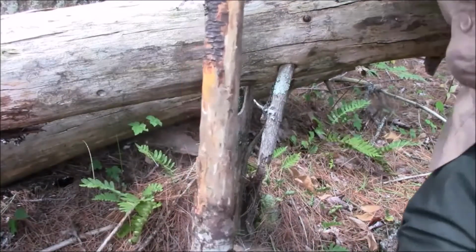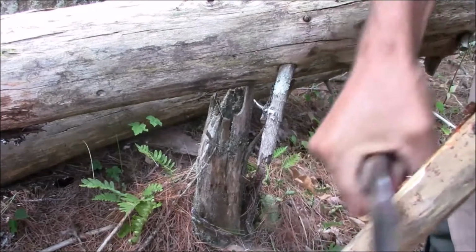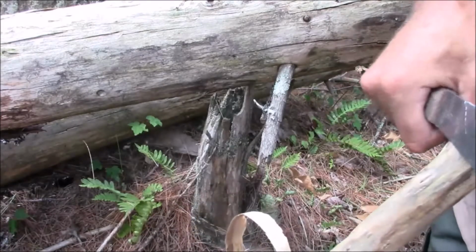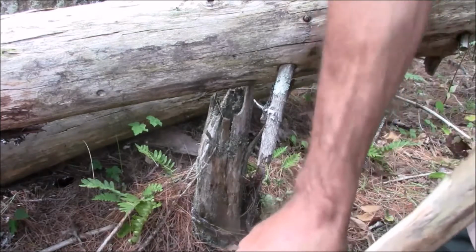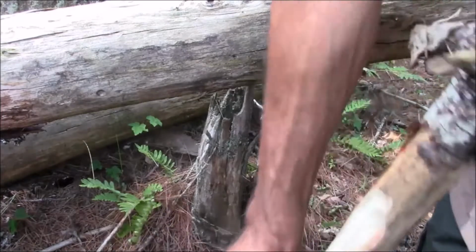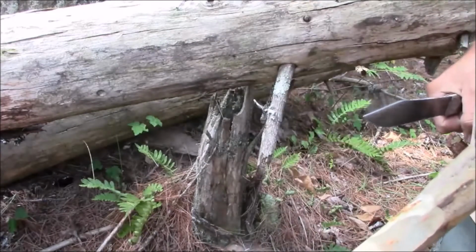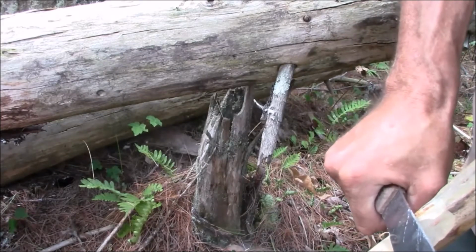Alrighty, let's do some carving. So this is hard, dry cedar. Really dried out. So I'm going to try to get some fat shavings there. Big fat ones. Like I was trying to carve all the way through the stick. See if I can get some delicate shavings.